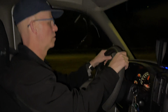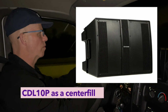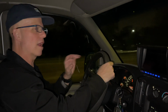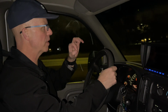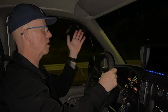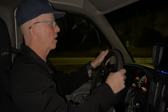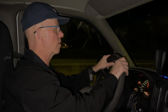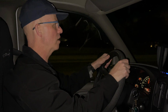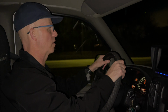Number two, kind of going along with that, then was the center fill. Yeah, the center fill. We used the CDL10P for a center fill, and I had it on a matrix, and I was just pumping the vocals into that a little bit and a little bit of the guitar, and I think it worked out great. There wasn't a ton of people there tonight, but for the people that were right there, being that the band is on in-ears, no amps, had the vocals there, I think we're going to be using the CDL10Ps a lot more in the future as center fill.